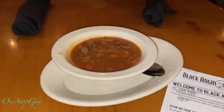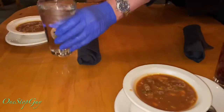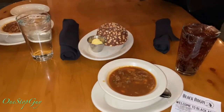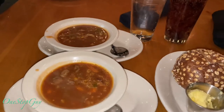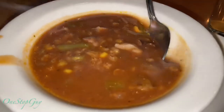Alright, guys, so they brought one of our sidekicks. Every steak order gives you two sidekicks, okay? So we got two orders of steak, and then we also got two sidekicks, which is two steak soup and two broccoli sides, okay? That will be brought out later, but this right here is the steak soup.